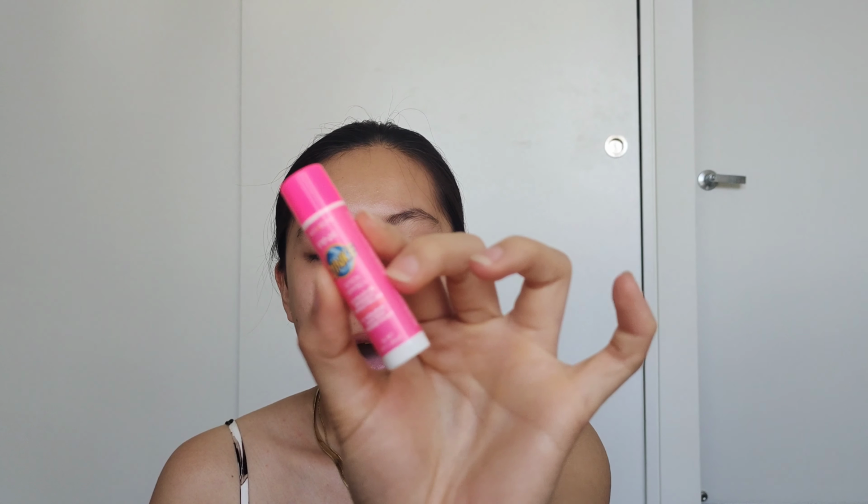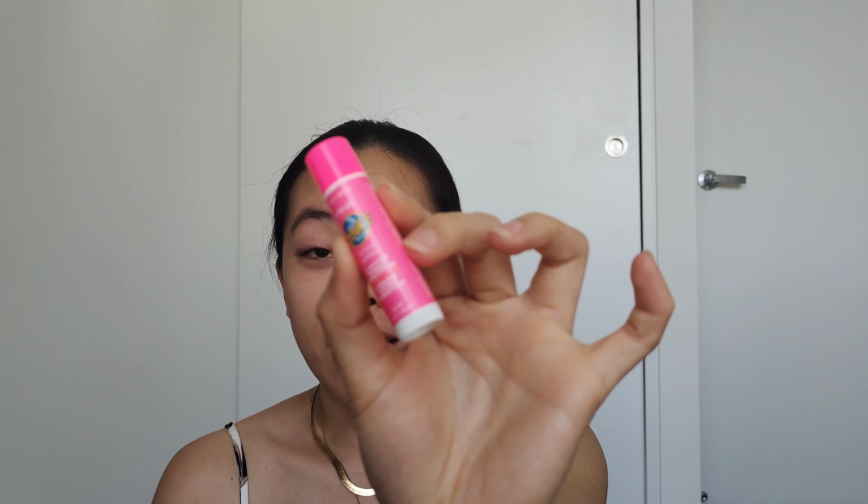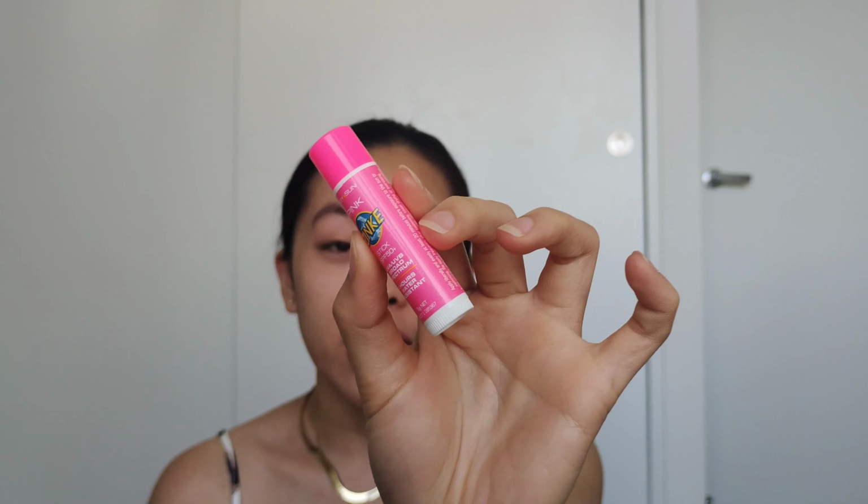We're gonna start off with some color correctors. I have this sun stick. It's called Zinke stick with SPF 50+. It's from the brand Keysons. I bought it at Priceless, which is a drugstore in Australia. I wanted a pink corrector, but I didn't want to buy something too expensive.